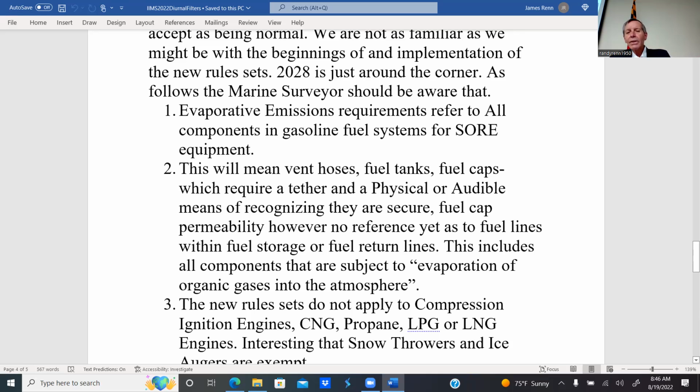We speak to fuel cap permeability, but don't worry about the fuel tank in the storage, or fuel return lines. You're familiar with the fuel return line on a diaphragm gasoline engine, it goes back to the carburetor, right? Should the diaphragm and the carburetor and the fuel pump fail. So that's exempt. The fuel return line is not covered, but the fuel lines definitely are. It says all components that are subject to evaporative organic gases into the atmosphere. That's pretty much everything.